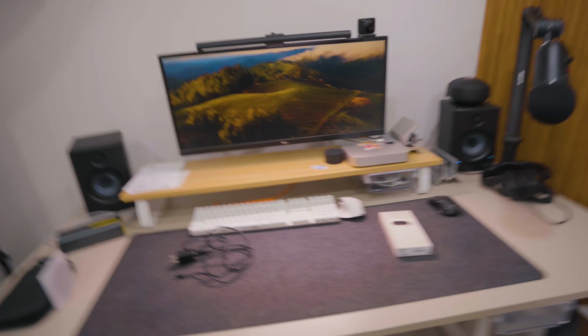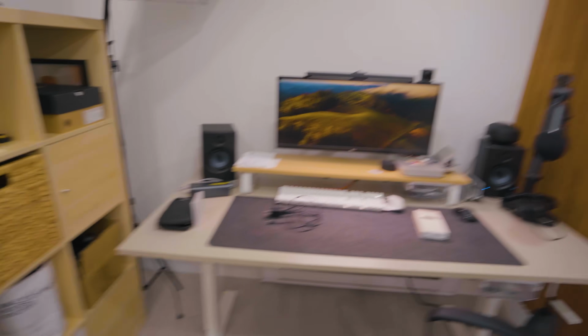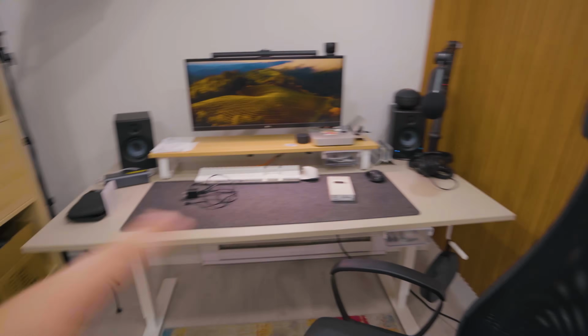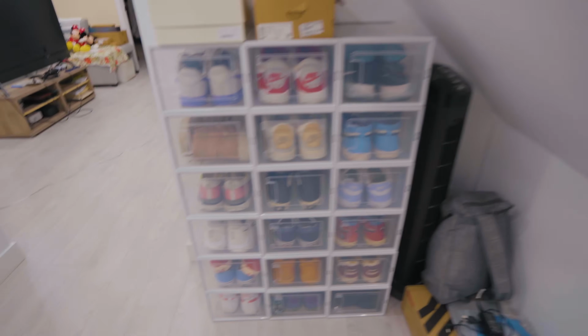I really try to keep the space as minimal and not too cluttered, because I just don't want to have too many distractions. This is perfect. I have my speakers, my screen, my keyboard, super simple. My Mac Mini, I get the work done here, and that's basically it. So moving onwards here, we have my shoe collection.